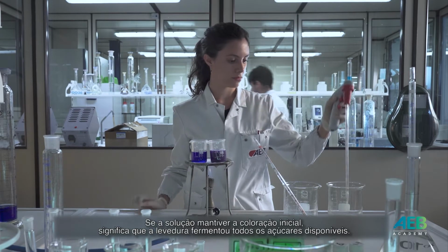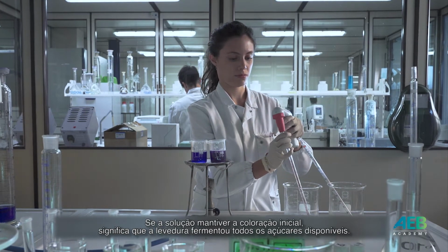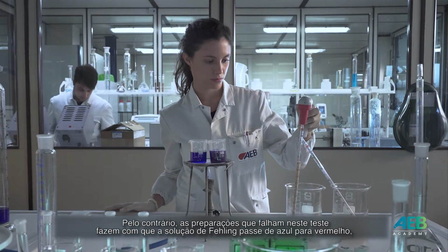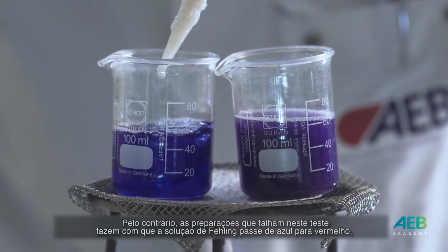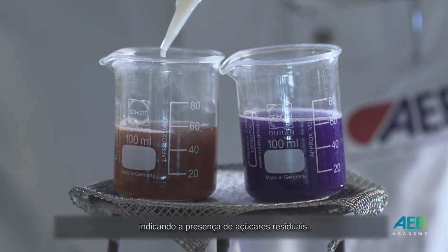If the solution keeps the initial color, it means that the yeast has fermented all the sugars available. On the contrary, the samples fail this test if they cause the Fehling solution to turn from blue to red, indicating the presence of residual sugars.